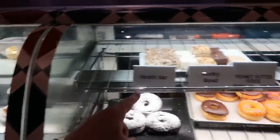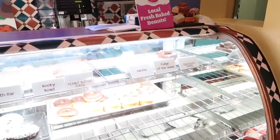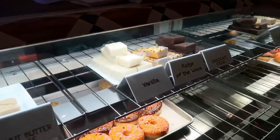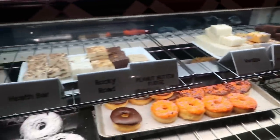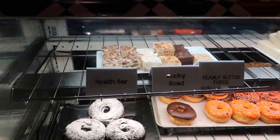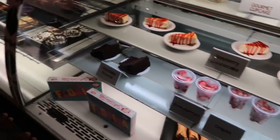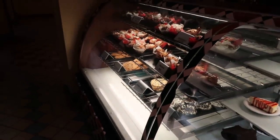So which one do you want? I'm getting the, yeah, it's two, dude. Buy two, get one free. We're gonna get three of them. So which one do you want? I mean, Butterfinger sounds, all the candy bar ones sound amazing. Yeah, well, we're definitely doing a Heath bar. Oh man, oh look at these, the cheesecakes. Oh my goodness, I can go hog wild in here.